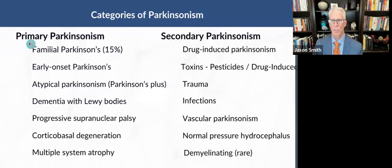As I was researching the different categories of Parkinsonism, I was just astounded by how many different varieties there are. Primary, this familial Parkinson's, is mainly genetic. It occurs in about 15% of the cases. And then there's the early onset Parkinson's. Michael J. Fox has made that more famous, and he's raised a ton of money for Parkinson's research. I think it's exceeded $1 or $2 billion at this point.